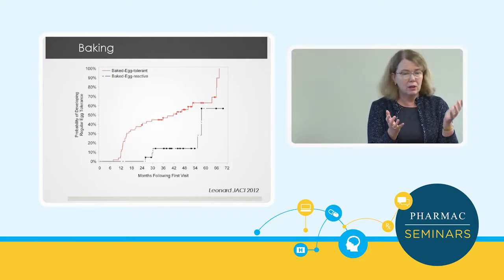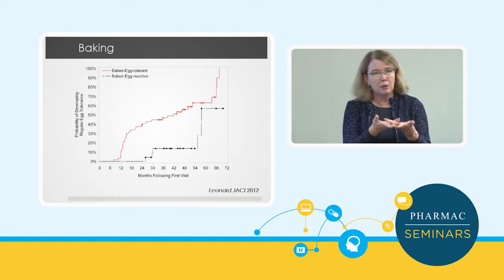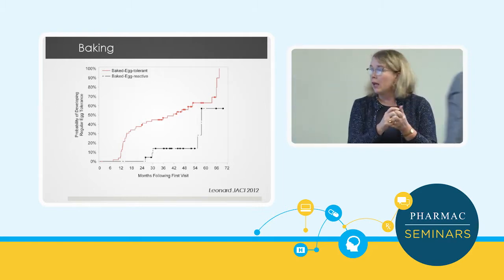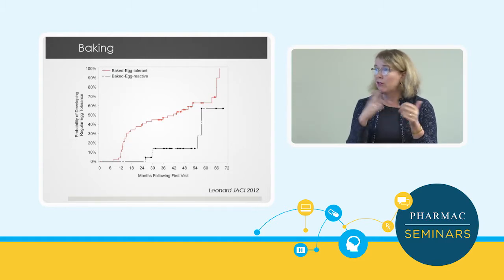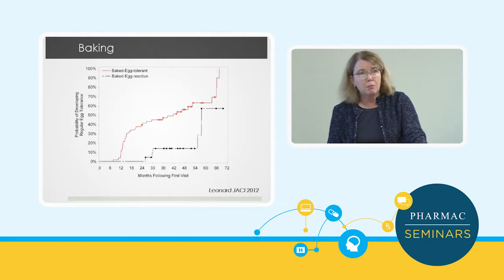And so we know that a lot of the proteins you're allergic to are conformational proteins, so they're folded up structures, and a lot of those folded structures are heat sensitive, so in cooking that particular protein will be broken down. And if you can tolerate egg in baking, then it seems that that promotes tolerance and resolution of the egg allergy. This is retrospective looking back at a population over time, and obviously people are doing this prospectively now, but that's not published.